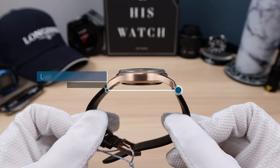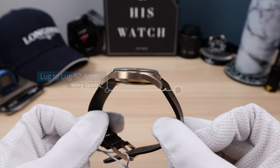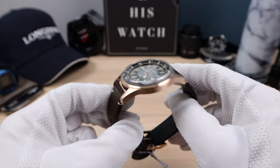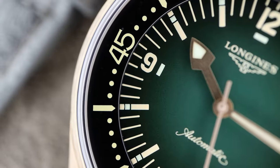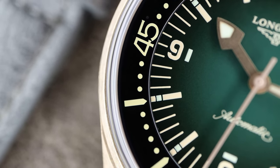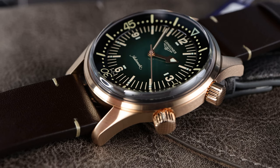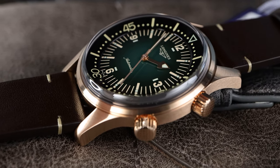And the lug to lug, 52.4. An extraordinary distance to cover. So you're gonna have to have a slightly bigger wrist. We're gonna see it on my 6.5 inch wrist near the end of the video. And are you guys catching this beautiful fume green dial? Green fading to black. It's just phenomenal. It doesn't just pop. It's not in your face green. It's very subtle and classy, and I think it's well done.